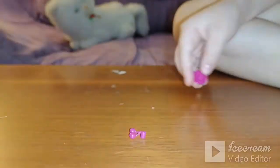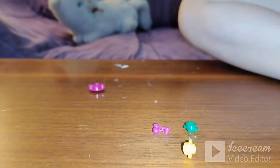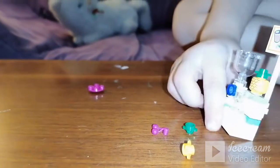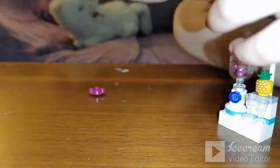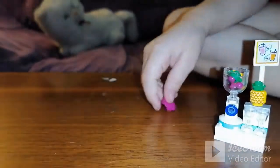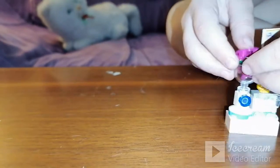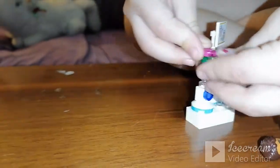Oops. Here are all the things you can put inside. That silly little thingy. Here's some cherries. Whatever this is. And whatever this is, because they don't tell us what that is for, seriously. Put it in the mixer. Close the mixer up like this. And then I'm going to show you the pineapple.